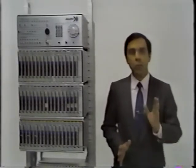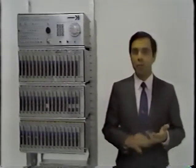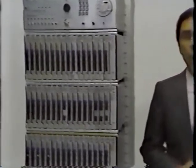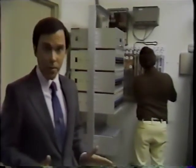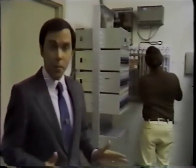Datapoint has designed all of its communications management products to be turnkey: hardware, software, and interface provided by Datapoint, with no user programming required. These systems may all function on a standalone basis or can be integrated with other Datapoint systems. They're easy to install and simple to use, with a minimal amount of training required.